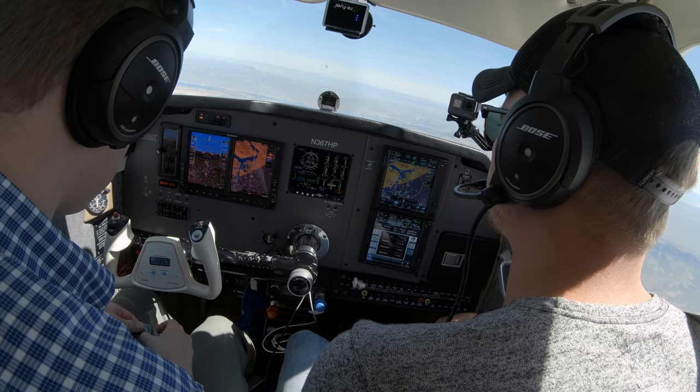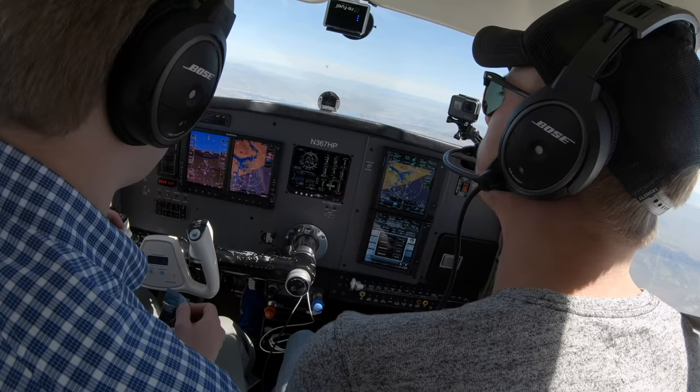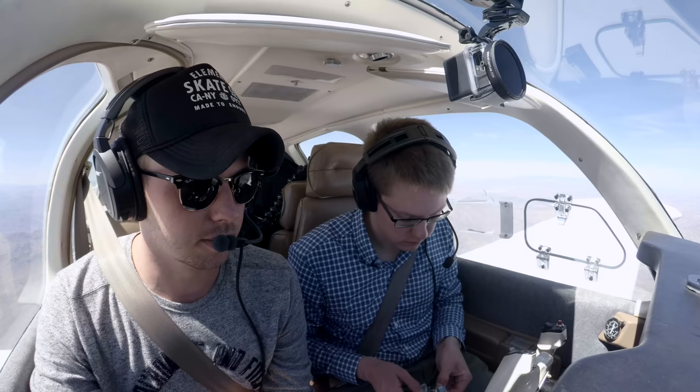Bonanza 7 Hotel Papa, additional traffic at 11 o'clock and 2 miles, altitude 7,500. 7 o'clock has the traffic. Roger. I forgot that we're in like the desert now. Travel direct to Reno, join the load, and then maintain.